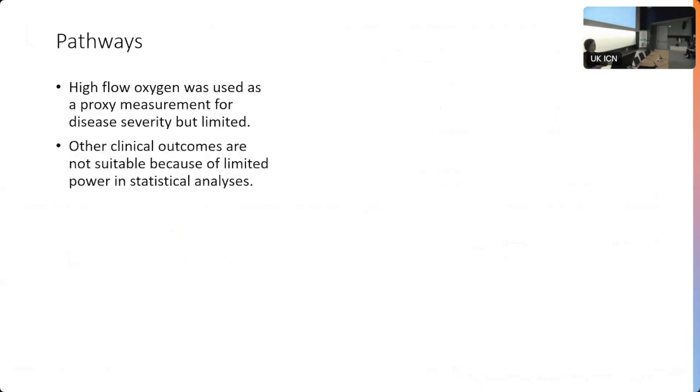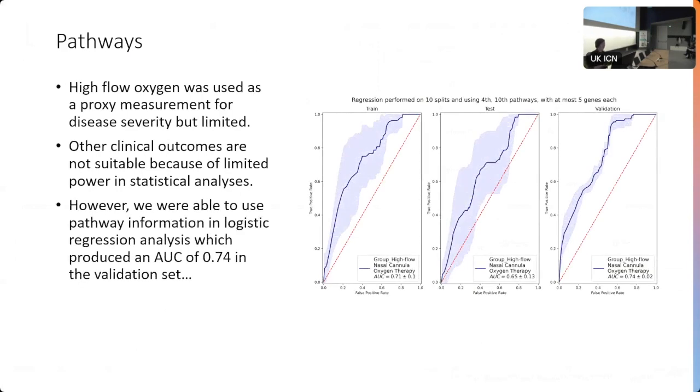So, as I mentioned, we've currently been using high flow oxygen as a proxy measurement, which we know is limited, but it is a clinical intervention that is used when patients are in a particular state. Our other clinical outcomes were not suitable to choose because of limited power. But we've gone with it anyway, and we've done some logistic regression to see if we can use this data to predict whether the patient needed to go onto high flow oxygen. And we've generated some quite consistent models, but this is very much still ongoing.